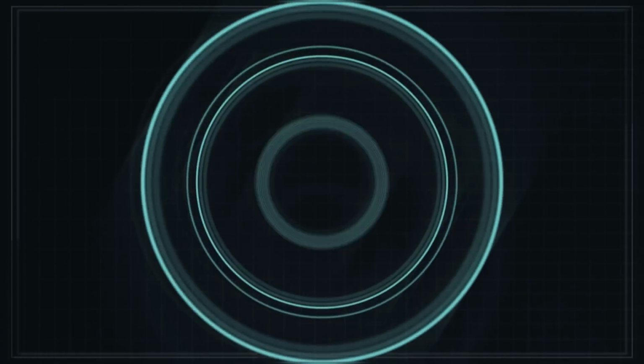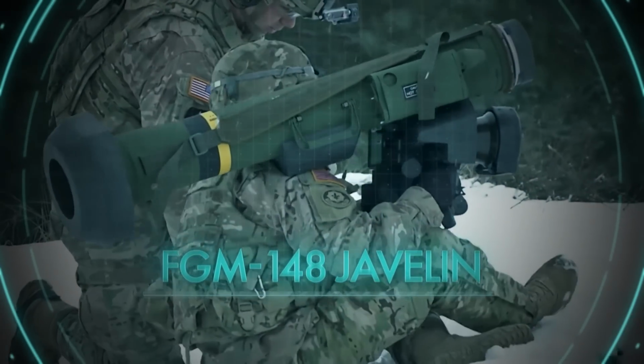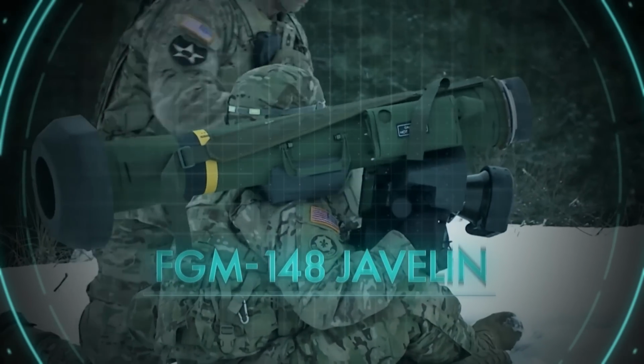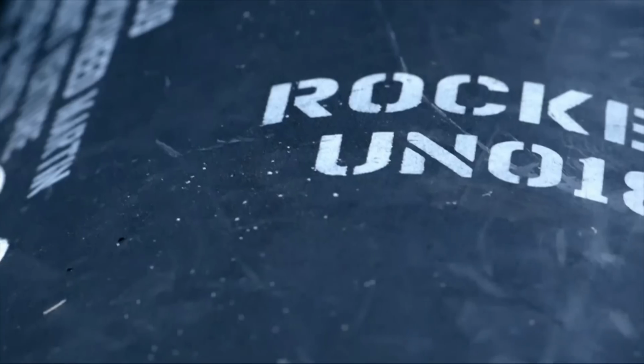Explosive reactive armor consists of sheets or slabs of high explosive sandwiched between two plates. When hit by a shaped charge, the explosive detonates, driving the plates apart and damaging the incoming projectile. Not so with the munitions fired by the Javelin, which use an ingenious tandem warhead.